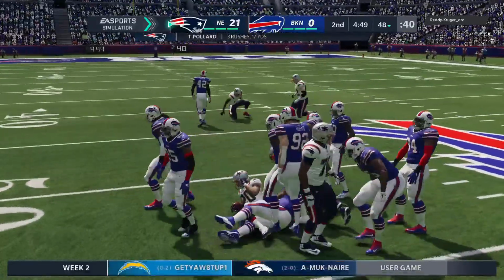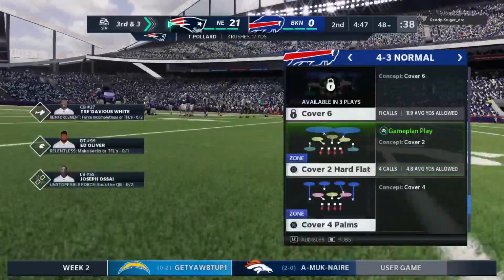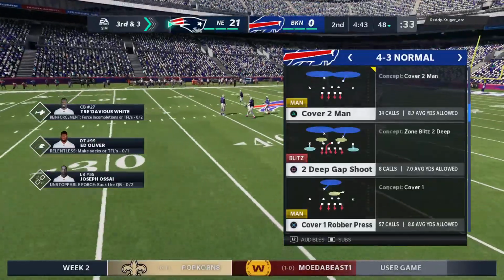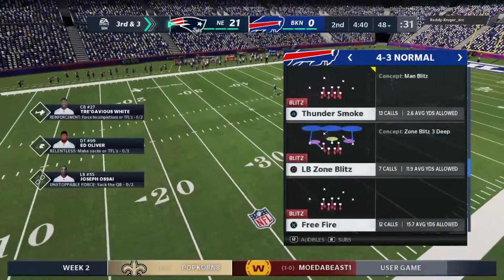On 2nd down, it's Pollard. And give him about 5 as he gets this up to the 48-yard line. Tackle made. And there's a run to be happy with. Good, solid yardage. He'll take that anytime you hand the ball to a back.